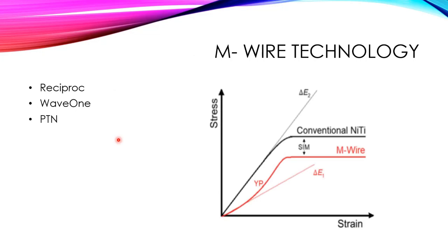Now coming to M-Wire technology. What does M-Wire technology consist of? It consists of the austenite phase with a small amount of R phase and martensite phase. Because it has the austenite phase and the martensitic phase and a small amount of R phase. I'll be discussing the R phase later.